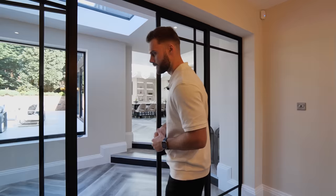As well as the center island, you have all of this bespoke wardrobe space around the side. I mean, you could literally fit an entire small boutique fashion store, all their products, in somewhere like this. Now, I'm gonna take you through into the ensuite, which is equally fantastic.